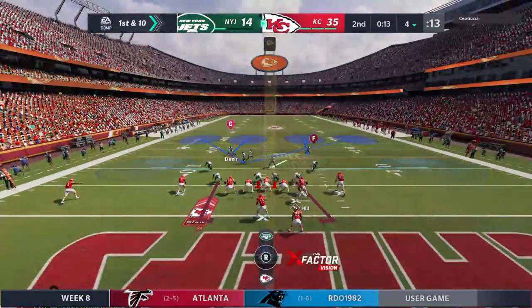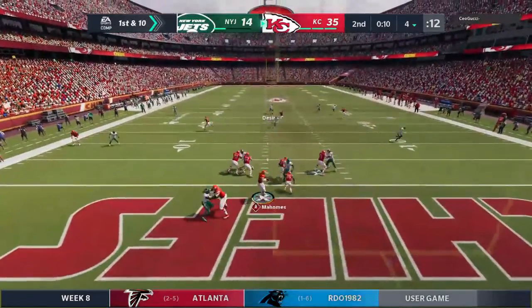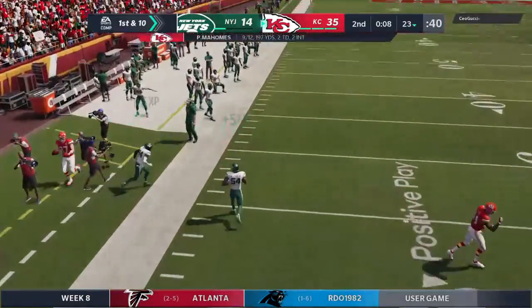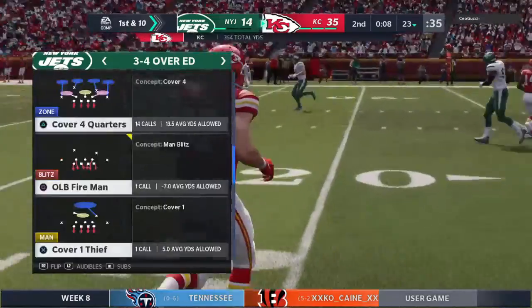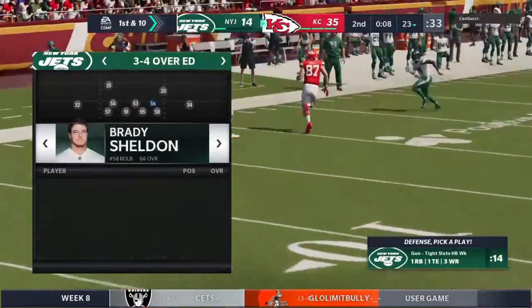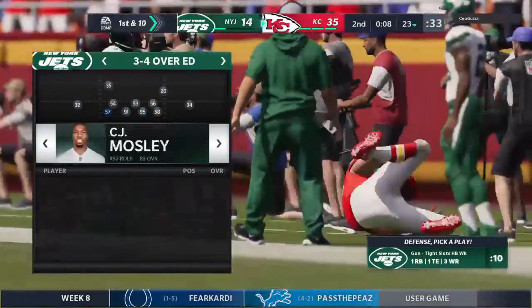53 is the mic. 53 is the mic. On 1st and 10, here's Mahomes. Caught, Kelsey, left side. And he is out of bounds, able to get it across the 20-yard line. The drive starting play, a good one. Give him 19. 1st and 10 at the 23-yard line.